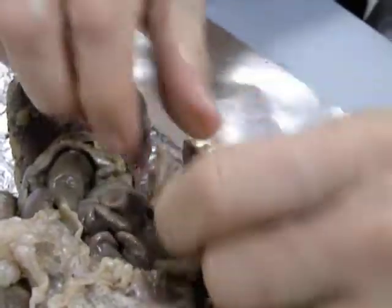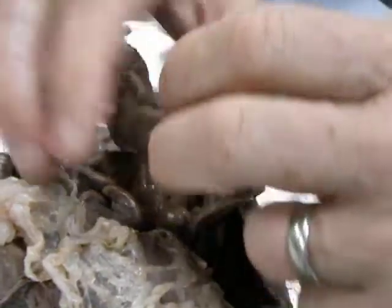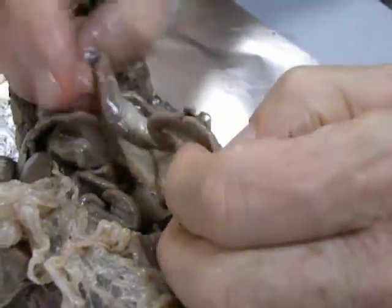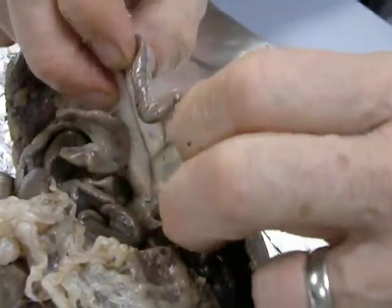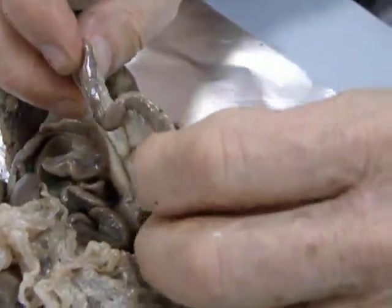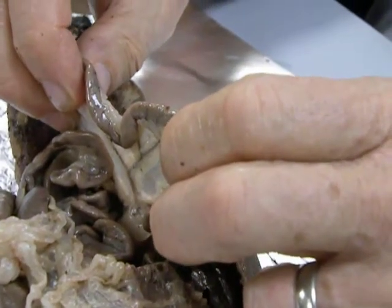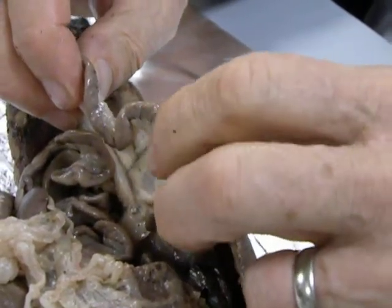Because of the squirming that this tube does, it would tie itself in knots if it weren't for something like this to prevent that. So the number one function of the mesentery, or a number one function for the mesentery, is to prevent the tangling of the intestine. There are some creatures that have trouble with that.